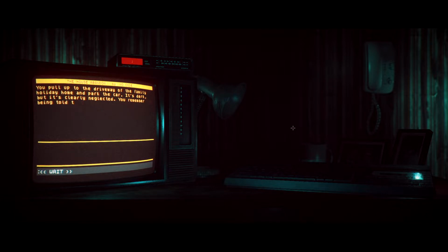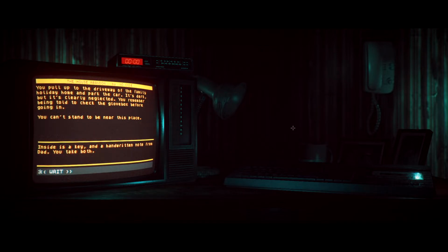You pull up the driveway of the family holiday home and park the car. It's dark, but it's clearly neglected. I remember being told to check the glove box before going in. Can't stand to be near this place. Open glove box. Inside is a key and a handwritten note from Dad. You take both.